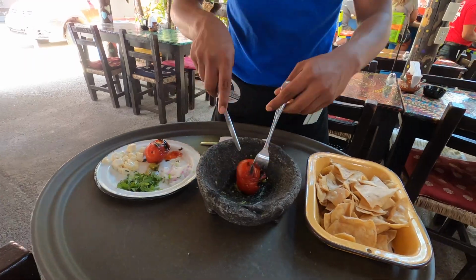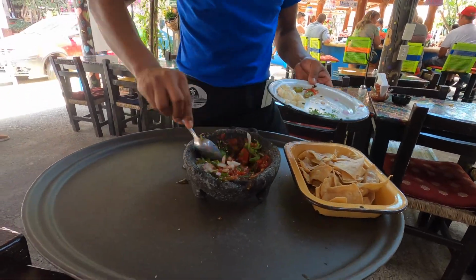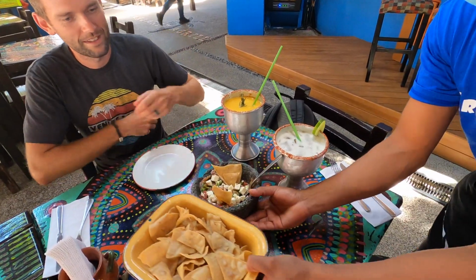Cheers. What better way to finish our day out on the town than with the best margaritas and salsa we've ever had? Muchas gracias. And you do salsa and margarita, okay? Thank you.